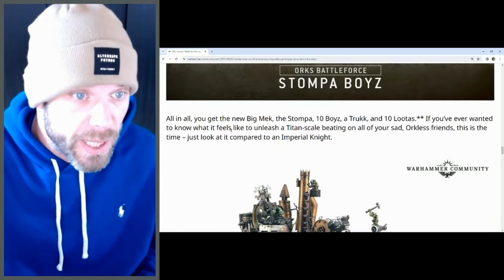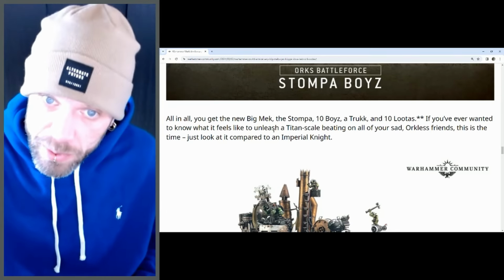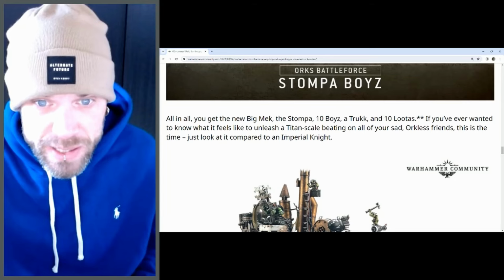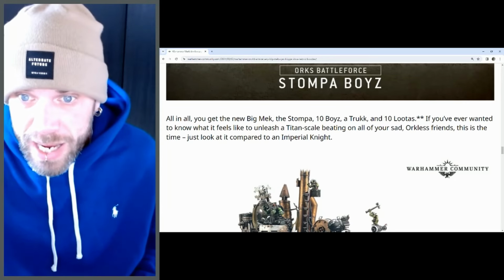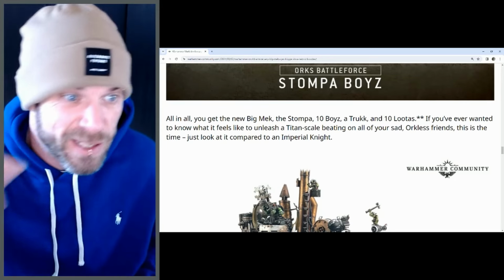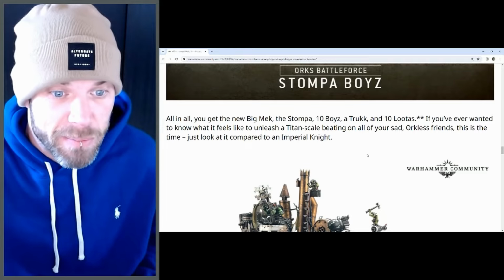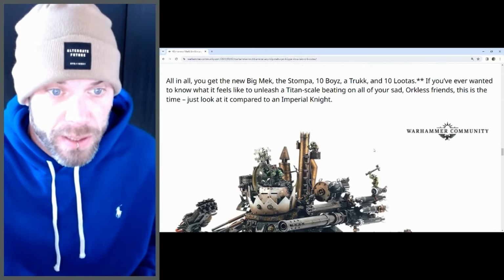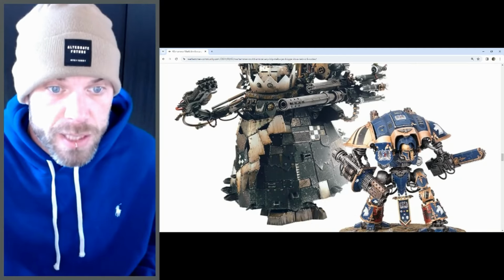All in all, you get the new Big Mech, the Stomper, 10 boys, a truck and 10 looters. If you've ever wanted to know what it feels like to unleash a Titan scale beating on all of your sad, orkless friends, this is the time. Just look at it compared to an Imperial Knight. Yes, it is far larger and probably more impressive.